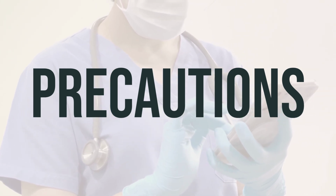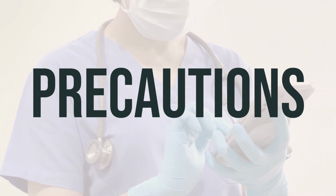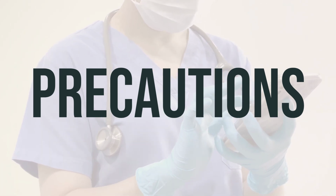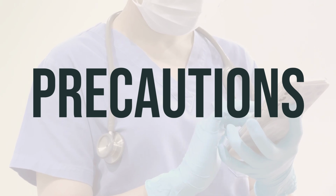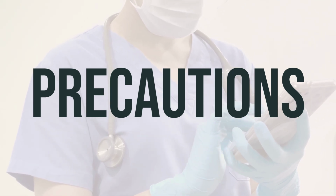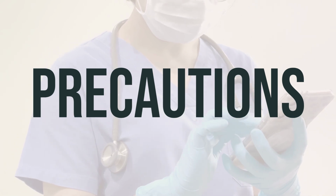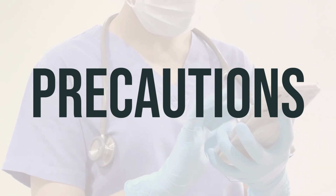For pregnant individuals, this medication should only be used when clearly needed, as it may harm an unborn baby. It's important to discuss the risks and benefits with your doctor. This drug can also pass into breast milk and may have undesirable effects on a nursing infant, so it's important to consult your doctor before breastfeeding.